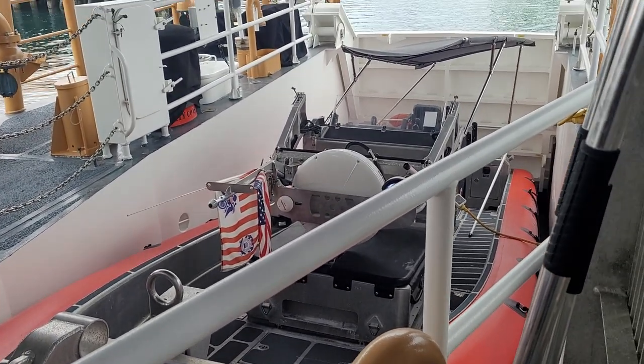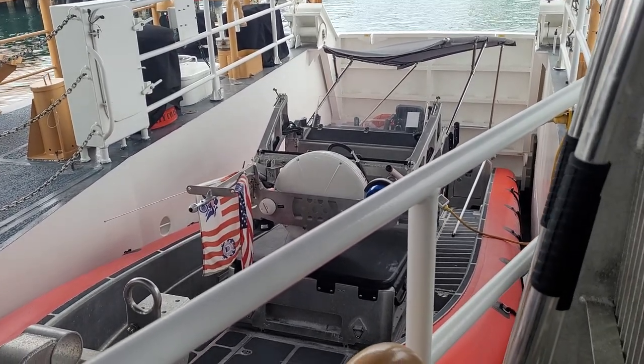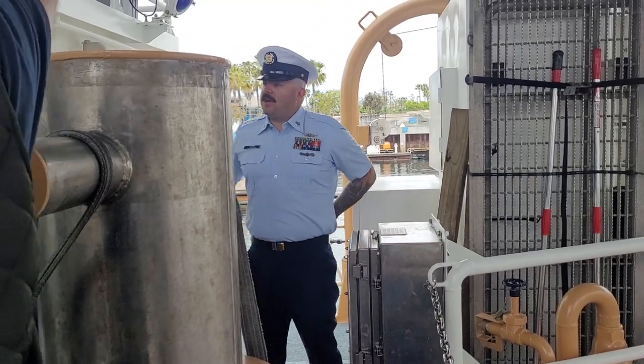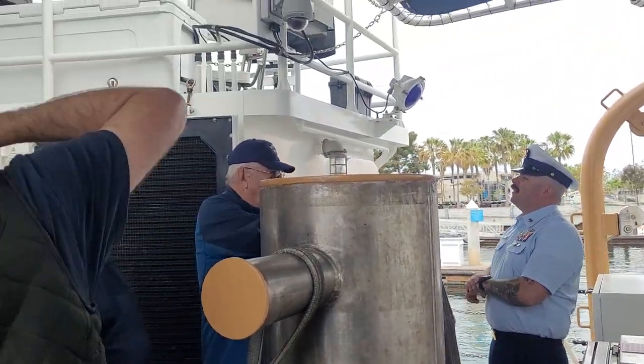The ship is very maneuverable, though. It's like a giant speedboat. It's not like these Navy guys that need the tugs. Maybe we're just better mariners. You have all the side thrusters? There is a bow thruster up there. Yeah.